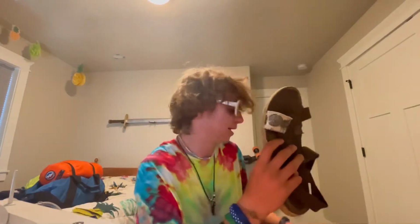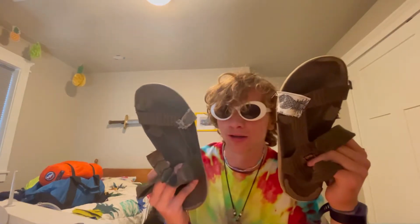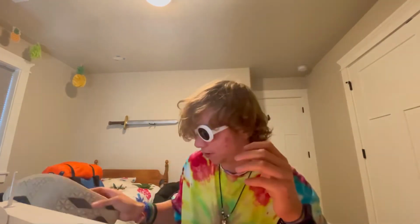My sandals to the beach, because they broke like 2 minutes before we left and I wasn't filming. But I just sewed this one back together with a pineapple. This one is different than... This is the first one I sewed back together with a pineapple. It's still holding up. But then this one broke in the same place, so I sewed it with a pineapple.